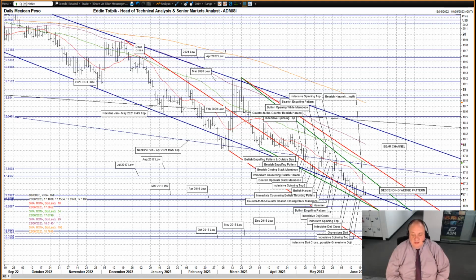What all this does is show how this market is getting squeezed tighter and tighter between supports and resistances, and I have a strong suspicion something is going to give way in the not too distant future. Now, so far today, a dip down to the congestion between 17.0390 to 17.0135 and capped by the declining breached upper bear trend line.